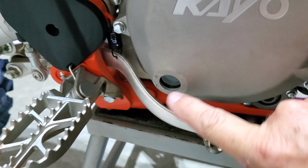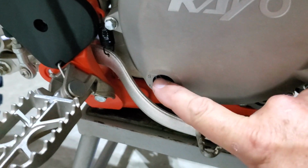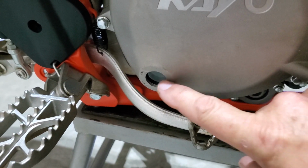The sight window for the oil. I love this. This is similar to KTM. They do it on Kawasaki too. They do this so that when you have it on a stand, level, you can see the oil level.